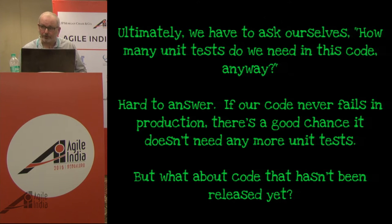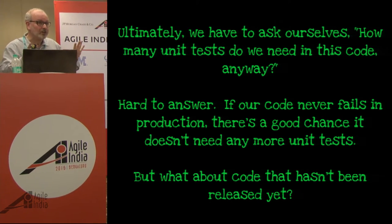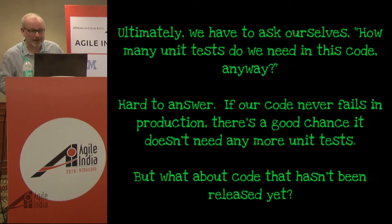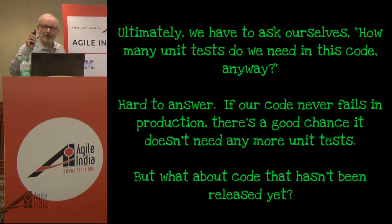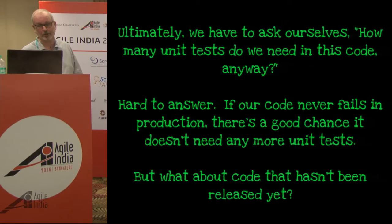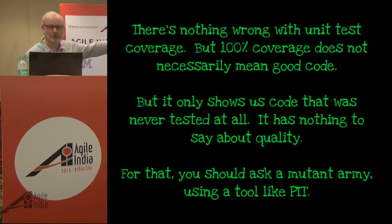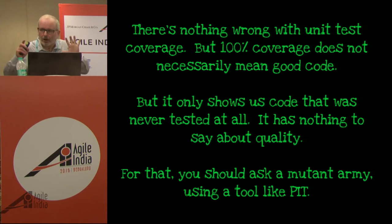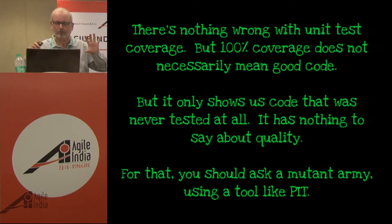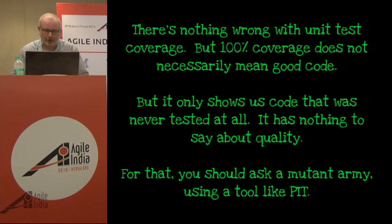And it's hard to answer, right? If our code never fails in production, there's a good chance we actually don't need more unit tests, okay? And that's actually not a bad thing to think about. But if our code hasn't been released yet, we want some indication that it's going to stay good, we might want to think about getting past just 100% coverage, because 100% coverage does not mean quality. It doesn't mean good code, right? It only shows us that there was no code that wasn't tested at all.